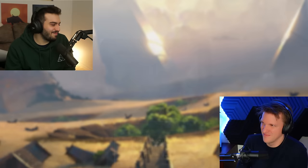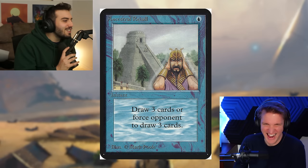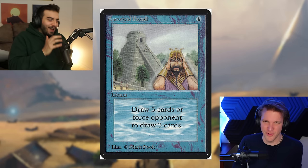All right, next card. Oh my God, this looks so strange because the font's bigger. What does this card even read? Ancestral Recall? That's what it says, right? This is what blue was, right? Oh my God. It looks so strange. All right, one blue. I can't read the text under... Oh, that says instant, actually. Okay. Just squint harder.